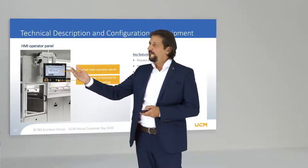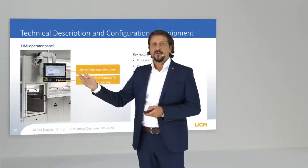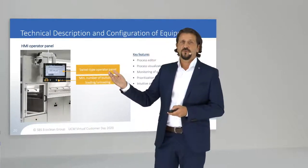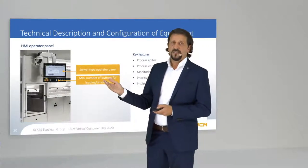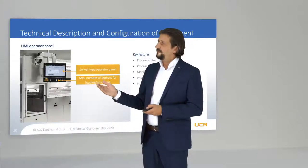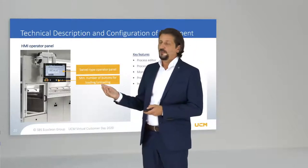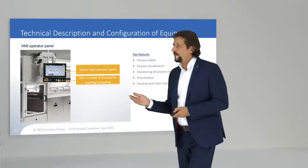You can touch the bath and then you will see in detail the temperatures in the bath, the basket in the bath, and so on. So we have many possibilities to see the process running. The HMI is fixed on a swivel, so that you can also swivel it. We have minimized the number of buttons, which, for example for the medical market, is a high demand. What are the key features?